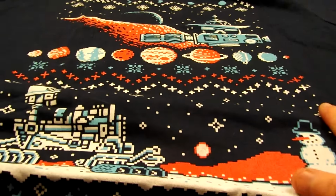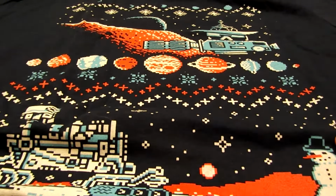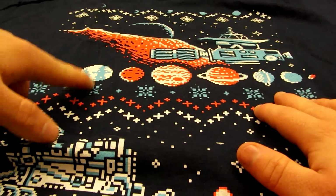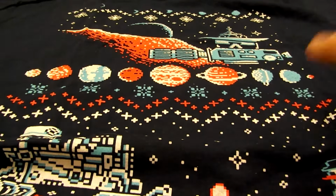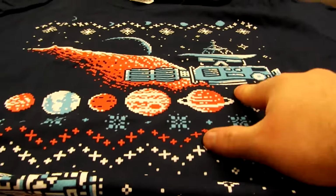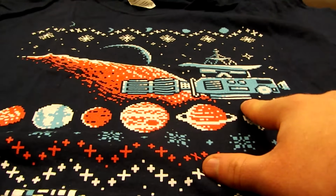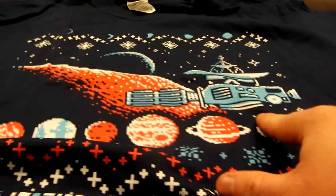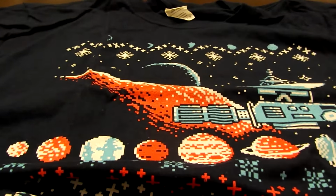Then we have, it's like an ugly Christmas sweater, but space. Got some stars, planets, which would be Mercury, Venus, Earth, Mars, Jupiter, Saturn, Uranus, Neptune, and Pluto. Which technically isn't a planet, but whatever. That is, I don't know, maybe it's a James Webb telescope? Maybe? I'm not entirely sure. I'm guessing that's kind of like a moon of Mars, maybe. Well, that's too big to be a moon of Mars. Don't know what that is.